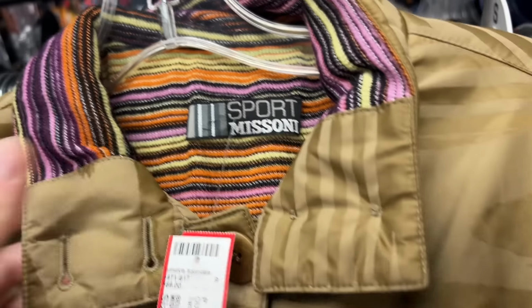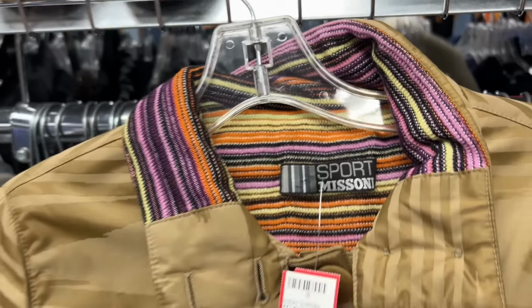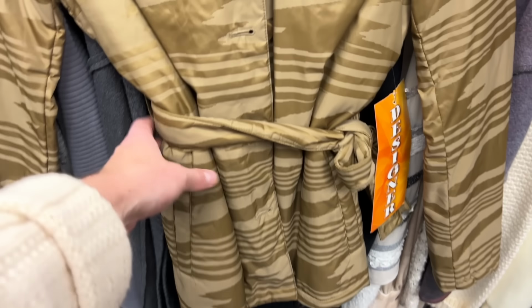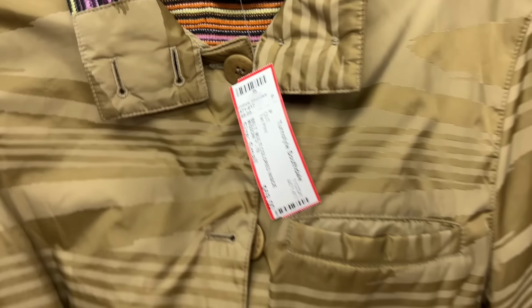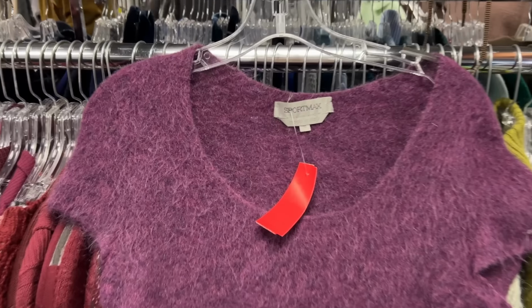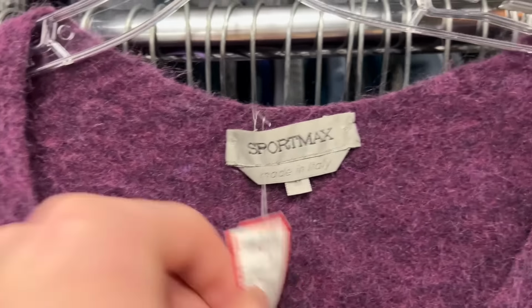This Missoni sport jacket I really loved, with this kind of hint at the Missoni weave in the collar. I loved this wood texture patterning, however you want to call this. The belt was a little, not my favorite style, but I thought it was cute. $70. Unfortunately, comps just really weren't there. Sadly, another case of really good brand, not that good piece.